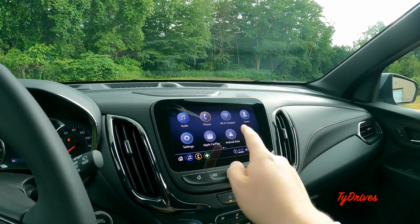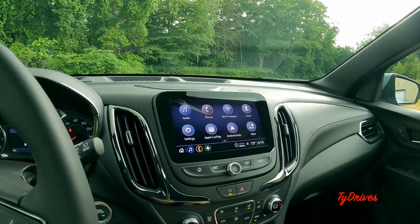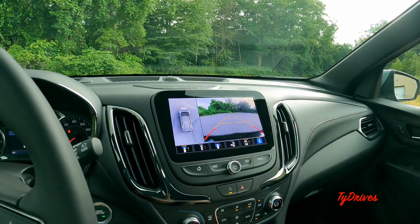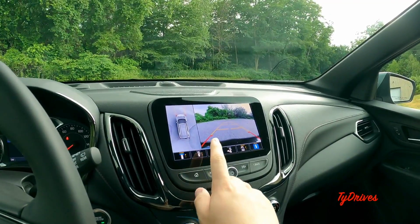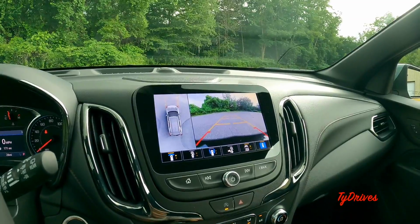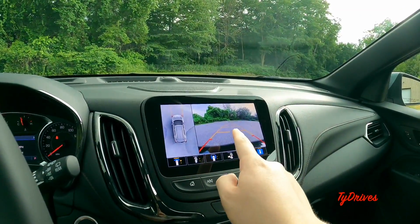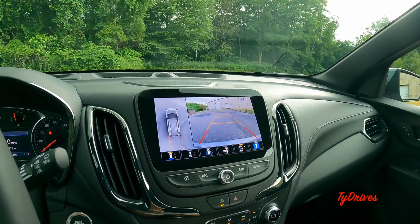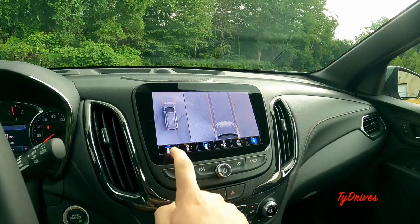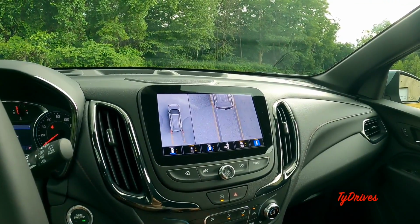We have our Apple CarPlay and Android Auto, which by the way is also wireless thanks to that infotainment package. And then we can also swipe over to get your camera views, which we have a couple of different views that we can get thanks to the bird's eye view, or the kind of 360 view. So the top down right over here, and then we also have the front camera with our guidance lines. You can also toggle to the rear camera. We can also zoom in to the front and also zoom into the rear, which is pretty cool.